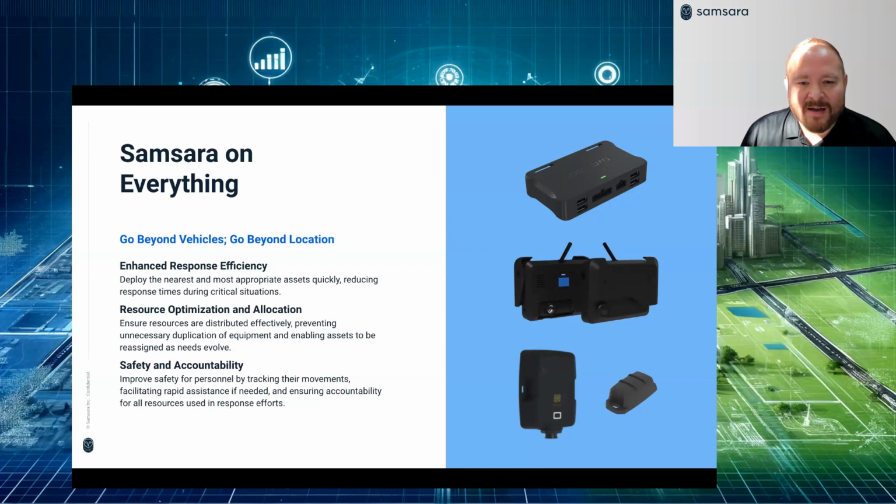But we're also able to track a whole other variety of things, right? We've got something called our asset gateway, which can track heavy yellow iron, those things that are going in to clean up after a disaster has happened. Knowing how much time you've used on those things for utilization reporting, being able to track usage against different disasters will be important for that FEMA reporting we talked about earlier.